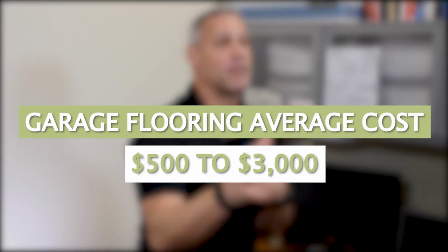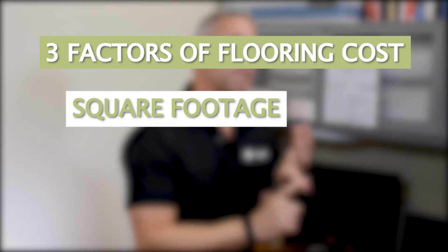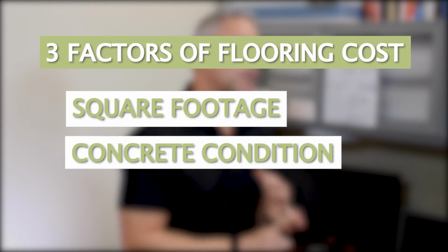The simplest answer is that a single bay garage coating can range anywhere from $500 to $3,000. Now there's three factors that create such a wide range in cost, and they are square footage, concrete condition, and customizations. Let's take a deeper look at these factors and how they affect the cost of your project.